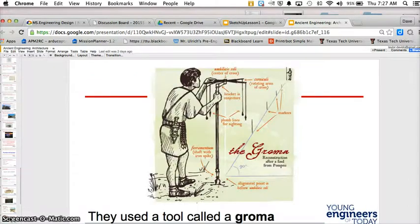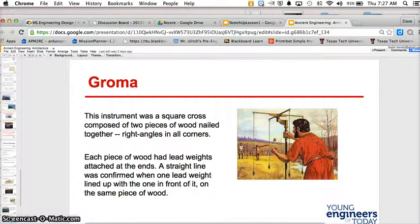Let's look at this. They used a tool called a groma. A groma is an instrument with a square cross composed of two pieces of wood nailed together, right angles in all corners. Each piece of wood had lead weights attached at the ends. A straight line was confirmed when one lead weight lined up with the one in front of it on the same piece of wood.